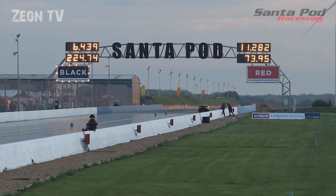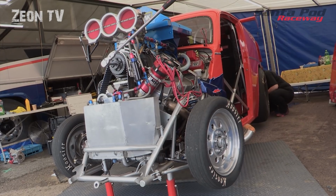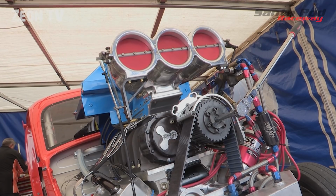The variety of body shells in drag racing is amazing, and Simon Barlow's very rapid Fordson van, the Beast, is no exception. It's more fun if you've got something that's a little bit skittish. I've drove them for years and years. I had the one before. I just love it.